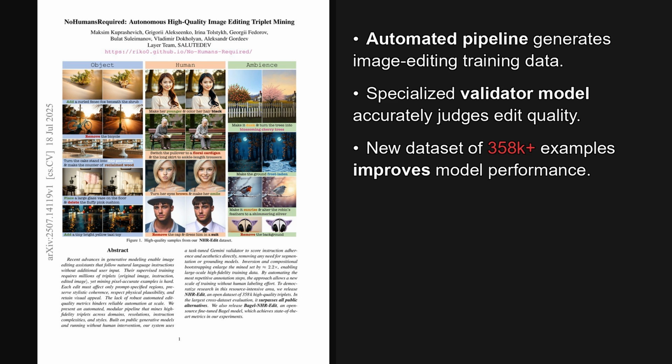I'm Alex, and today we're looking at a paper from the Hugging Face trending list, published on July 18th, 2025, so about 4 days ago. This paper presents a new, open data set that achieves a geometric mean score of 4.53, which is higher than any public alternative. The paper is titled, No Humans Required, Autonomous High-Quality Image Editing Triplet Mining. And the implications for how we train powerful image editing models are really significant.